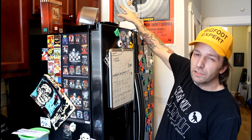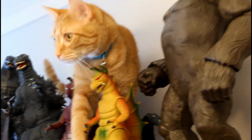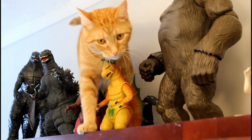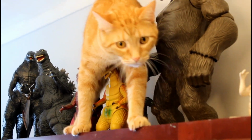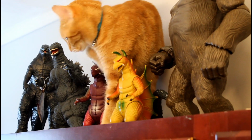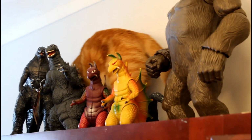He's about life size. The only problem about putting stuff up here is that the stupid fucking cat jumps up there and like... Stupid fucking cat. He just jumps up there and he thinks he's one of them and he's going to knock him down and it's going to break my heart.